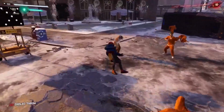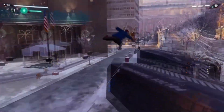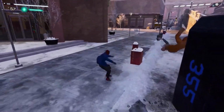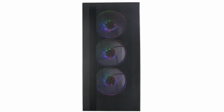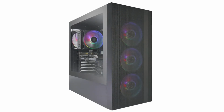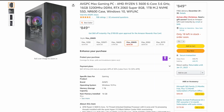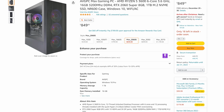So if you want to play AAA titles at 1080p, ultra settings, 60 plus FPS on average, this is the one to go for. And if you want to play esports titles at above 144 FPS on average, basically every single esports title, this one is the way to go as well. The last one is going to give you more than 144 depending on the title, but I think this one is going to be a much better option. You also get better airflow and more upgradability over time. The price is going to be $850, so if you have the budget to buy it, I think it's a pretty solid system for the price.